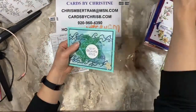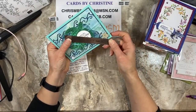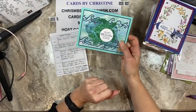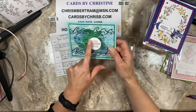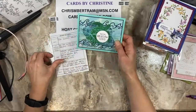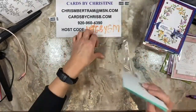Yeah, so the turtle, it measures, Jean, in case you're wondering, about 3.5 inches that way, and it's about 3 inches that way. So it's like 3 by 3.5. The little die here comes from that circle. I want to say it's from the picture frame dies, but maybe not. So it's just a circle that is about 1.5 inches. All right, so cool. Good job to Anna.